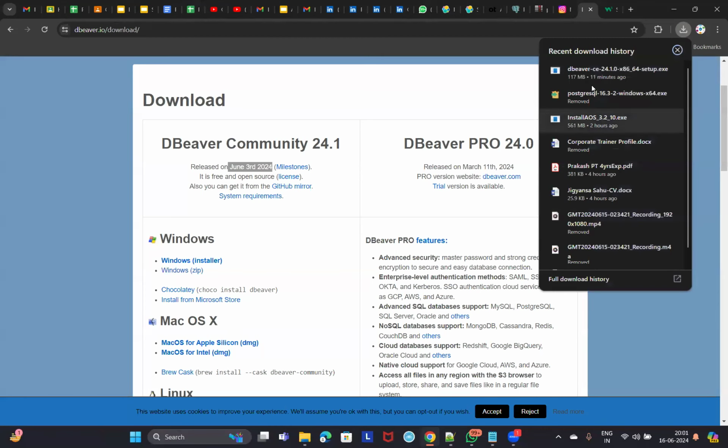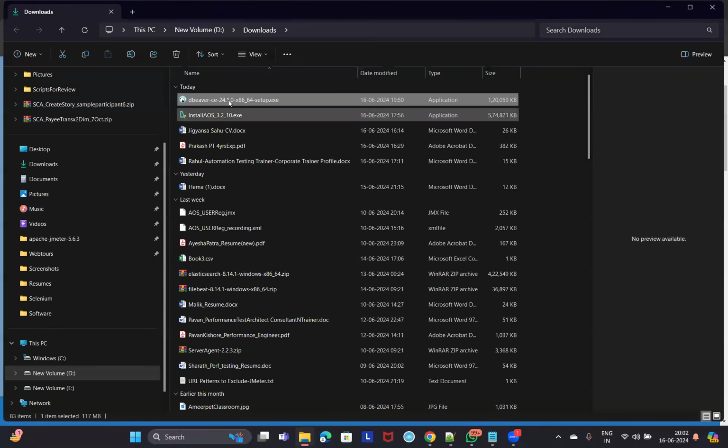Please remember that CE stands for Community Edition. This is the version number, and this can be installed on both 32-bit and 64-bit operating systems, right? x86 stands for 32-bit operating system, and 64 stands for the current 64-bit operating systems. So this can be installed on either 32-bit or 64-bit operating systems.